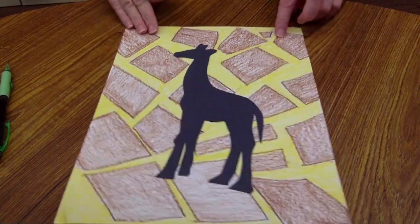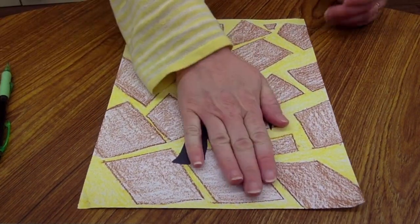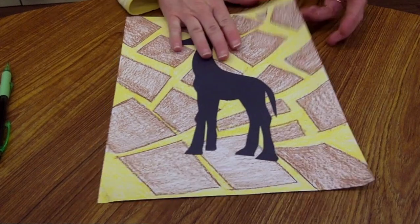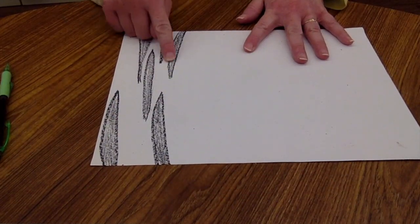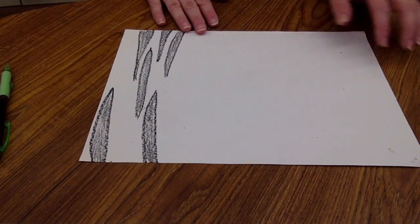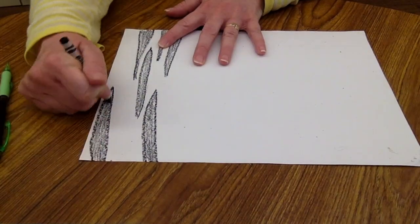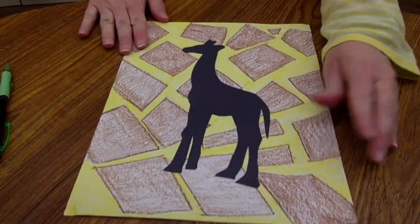There we go. So there is project 1, version 1, an animal pattern background. So you really want to take your time and think about the pattern of the animal you choose, and then go for it. Take your time drawing and tracing and coloring, or outlining and coloring. The more you take your time, the better your project will come out. And if you make a mistake, you can just go over and try again.